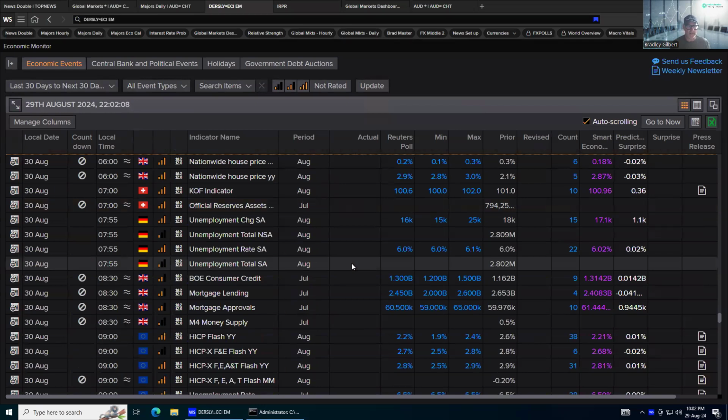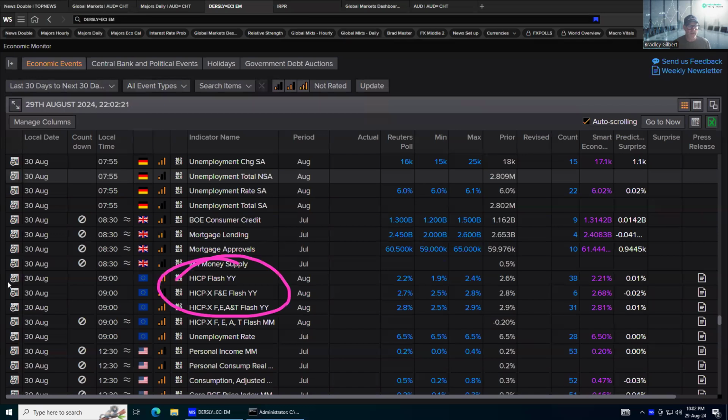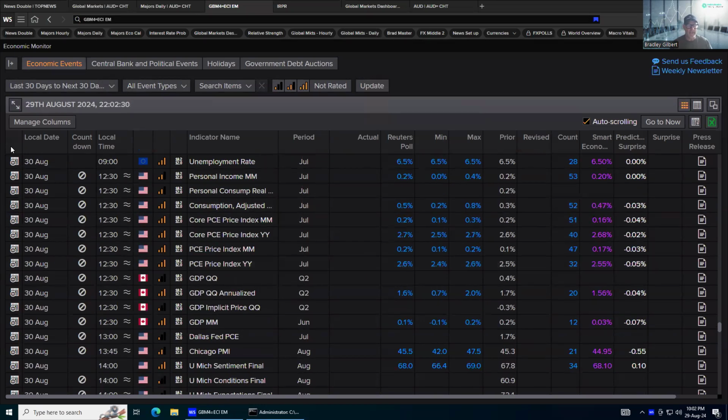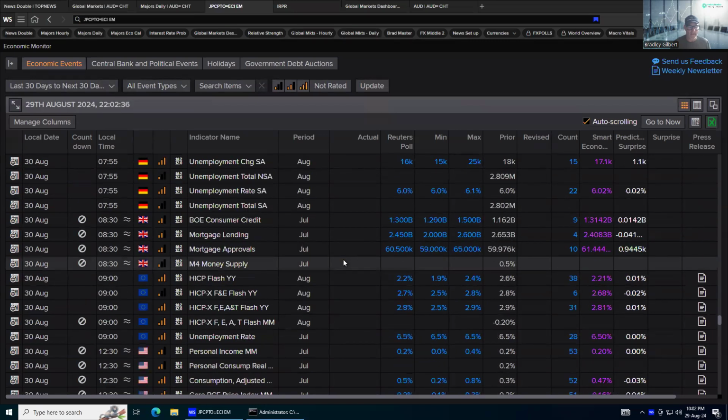Don't forget the ECB are due to cut rates as well at their next meeting. UK, you've got some mortgage stuff. Yeah, sometimes that can sort of impact, but once again, I'm not really holding my breath. We've got some flash inflation numbers out of the Eurozone, which is probably worth having a look at, considering we got weaker German numbers yesterday. And then you come down to a number that gets a lot of interest these days. Well, my calendar's just scrolled back up. Is the PCE price index out of the US, right?